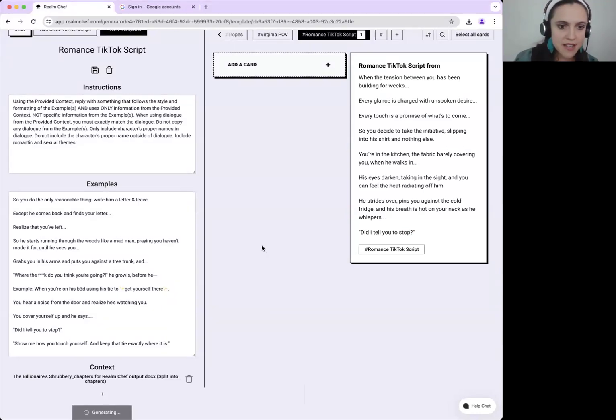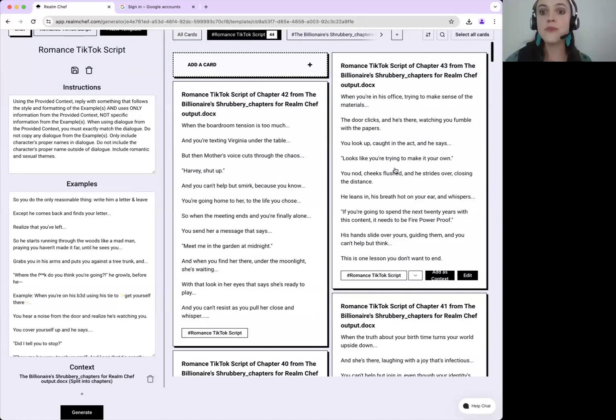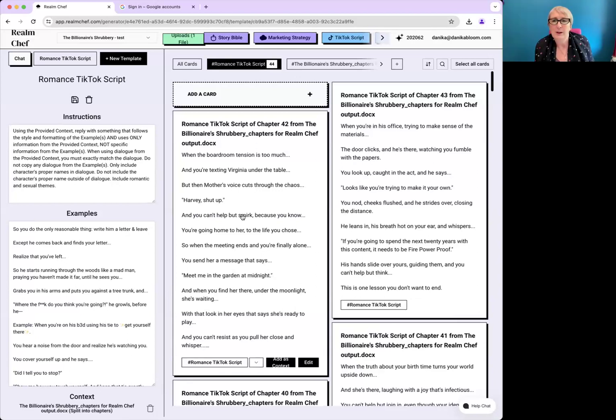So we've got the Billionaire Shrubbery chapters. Is there anything else that you want to include as context for the TikTok script? Any particular chapters or character profiles? Now you have a TikTok script for each chapter. Let's just see. We can see it right there. When you're in his office trying to make sense of the materials, the door clicks and he's there watching you fumble. You look up, caught in the act, he says.